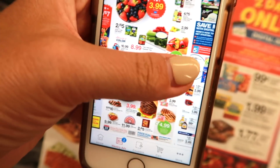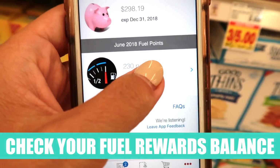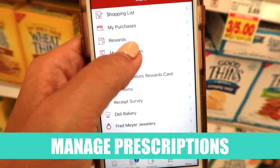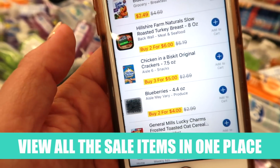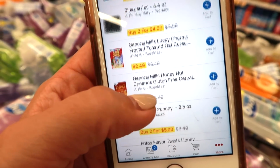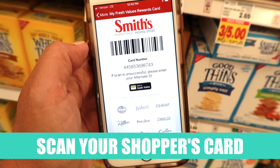You can check your fuel rewards at any time to see when your points expire and how many points you have. Refill a prescription, or you can submit a new one. There's even a sales section, guys. You can click on sale items and see every single product in the store that is on sale for that week.